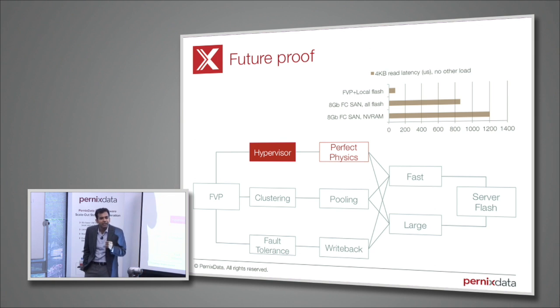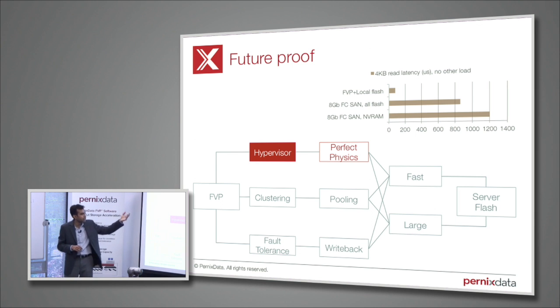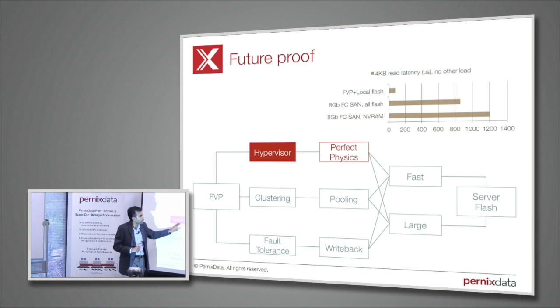And so what about that? What happens when storage actually evolves to that fast? Then every microsecond starts counting. And the more microseconds you waste trying to get to the media, the less efficiently you are running the media itself. And so that's why I'm really gung-ho about being in the hypervisor and using a really fast medium. But more importantly, being in the hypervisor sets us up perfectly for that evolution that is going to happen.